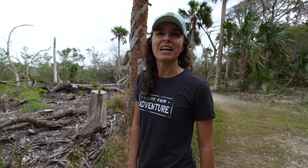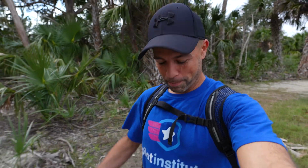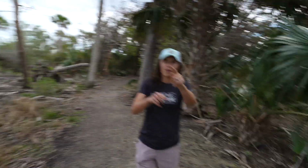There's a lot of planes here in Flagler too. Speaking of airplanes, I'm actually wearing my Pilot Institute t-shirt. And I'm very proud of that ever since I got my drone license. So, just kind of representing. Represent!